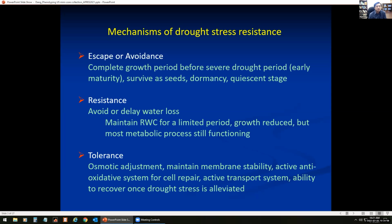The other mechanism is resistance, and that's basically plants that are grown in very arid or semi-arid conditions year after year, and it's maintained to avoid or delay water loss quickly, shut down its growth, and maintain some sort of survival mechanism, produce flowers quickly, regardless of yield, and then maintain metabolic processes until the whole process is done. It's very similar in a sense to escape or avoidance, but it's also a way for plants to produce as many seeds as they can so that it becomes a competitive advantage.